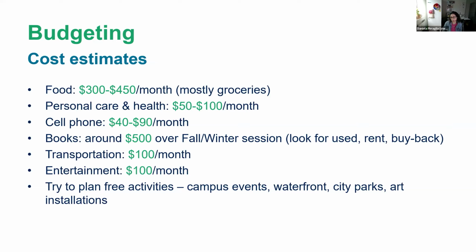Cell phone is another area where it can really range. So if you are spending a lot on a cell phone, then maybe look into cheaper plans, especially if you own your phone outright. I know that's something on my own personal checklist that I need to do soon. I'm paying too much for my cell phone. So there are options. Sometimes it does require switching providers, but that's an area where you could potentially save money.